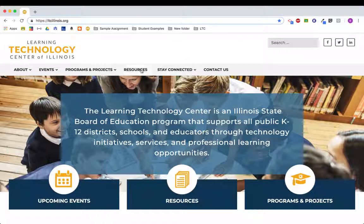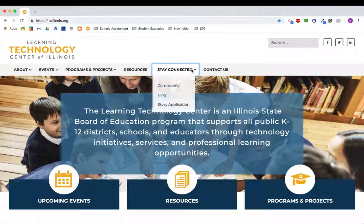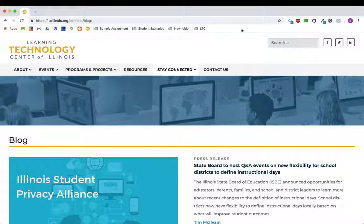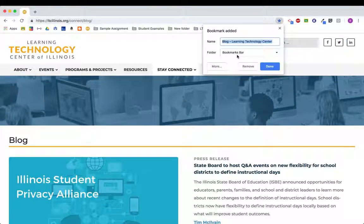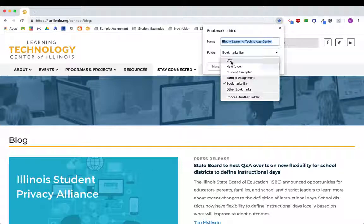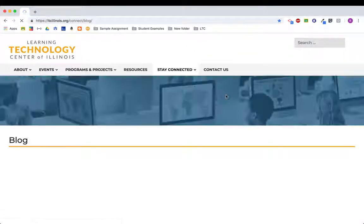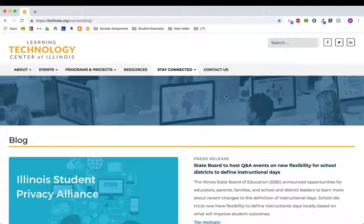And if I want to go and say bookmark our blog, so I'll go to our Stay Connected, go to blog, you can see this will be a different website than the main page. So I want to bookmark this, but maybe I don't need it up on the Bookmarks Bar, I'll want it in that LTC folder. What I can do is just say bookmark, and then down here under folder, go to LTC, hit done, and now if I go to LTC, there's our blog, and that'll take me right back to the blog page. So a couple of quick tricks to be able to organize your Bookmarks Bar.